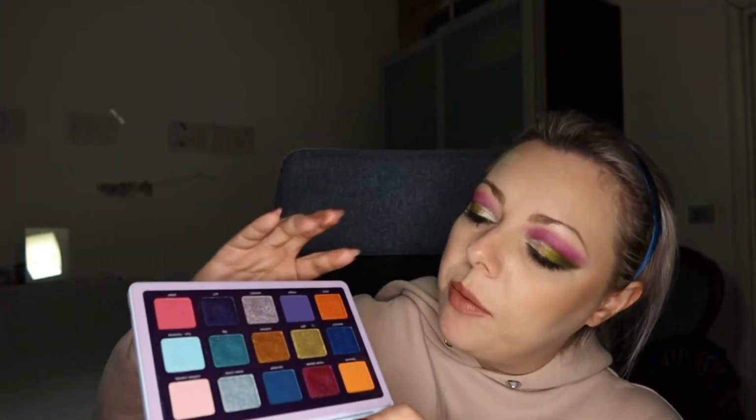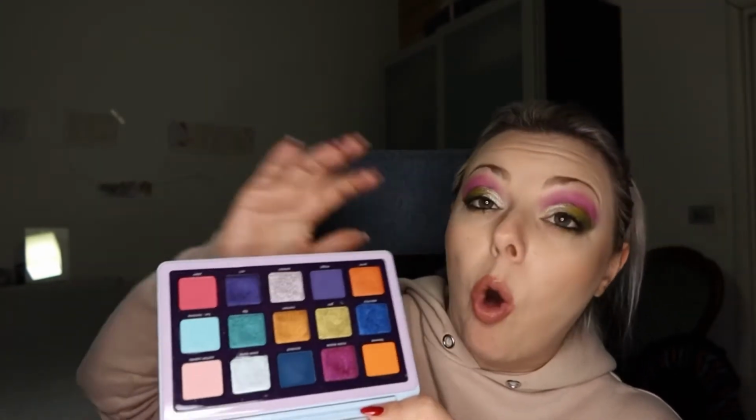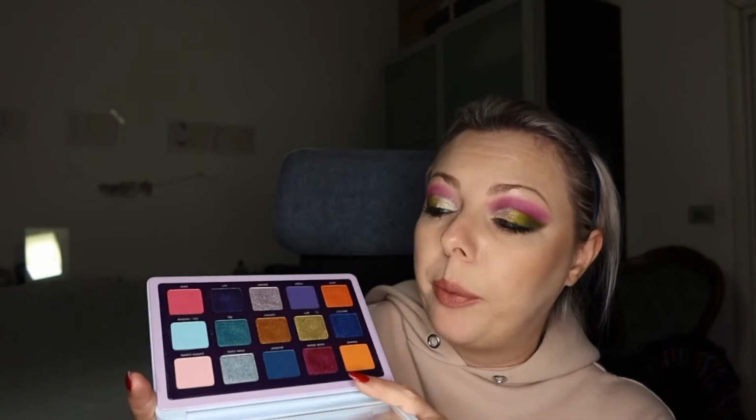This is very beautiful. I tried all the shades, and I'd like to play a little bit more with this palette, so this one will be in one of my 1 week 1 palette for sure in the near future, because it's so beautiful. I love this one so much. Next one, and this one will be the last from Natasha Denona, is the Midi palette, the retro palette.